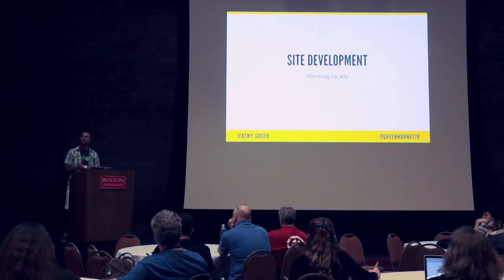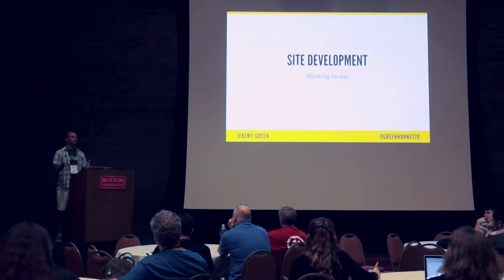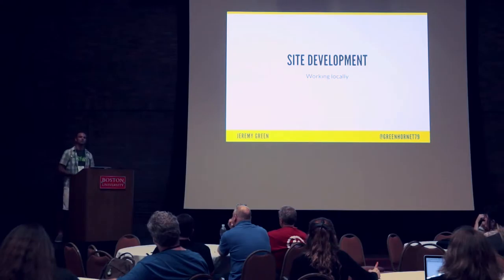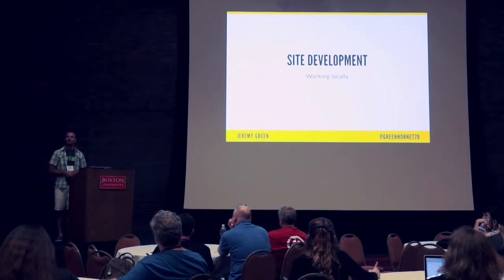And then once you get to that point, you start figuring out, oh, I need a staging server. I shouldn't be pushing files up to the live site, right? So you figure out how to set up a staging server. And then you figure out how to get onto version control. And then you figure out how to get on deployment. The point is that you don't have to do all those things at once if you're just starting out.